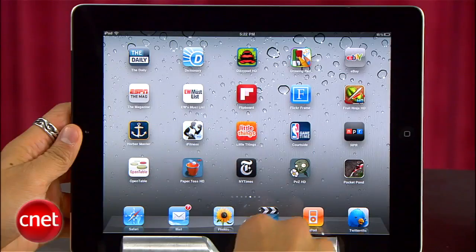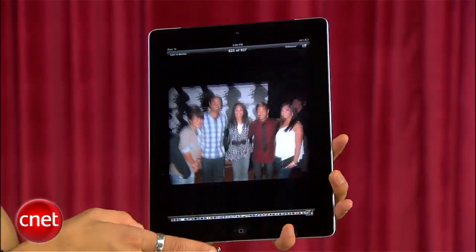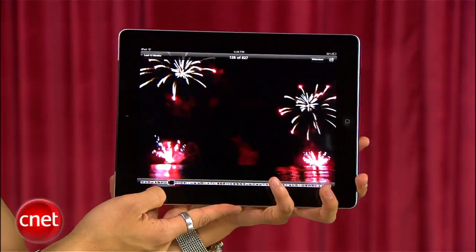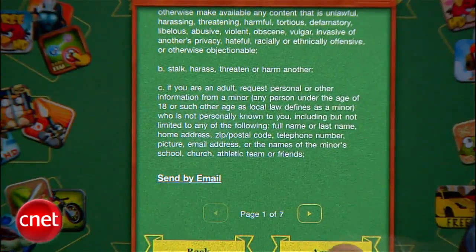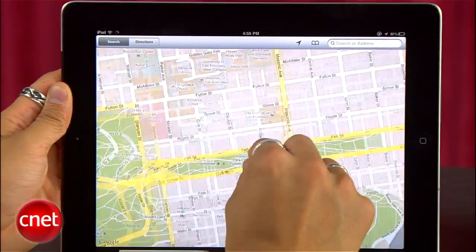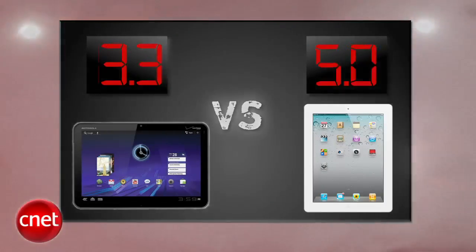Now, Apple's iOS on the iPad 2 hasn't seen many changes, and sure, it can feel a little dated, but if it ain't broke, don't fix it. This is an OS that our kids, our parents, and our parents' parents can all use, and you can't get any more universal than that. We'd like to see an update with its archaic notification system, but when it comes to user interface, Apple takes the cake and takes this round with a 5, and the Xoom gets a 3.3.